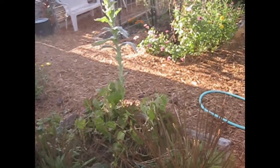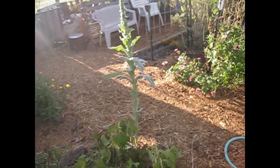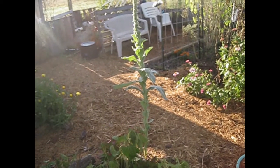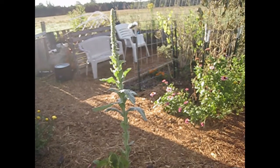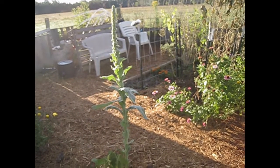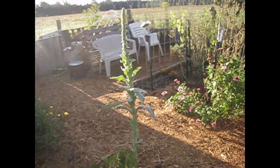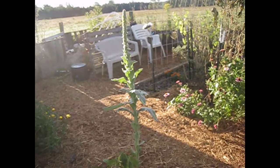The same with this plant here. This is wild. The Lord planted it here. This is mullein. And I've harvested quite a few of the leaves already. That's why it's a little bare. But this is the mullein plant. And it, too, is very good for medicinal purposes. It's great for respiratory conditions. So I let this guy grow. And I'm letting the flower head grow so I can hopefully collect some seeds and actually grow some more mullein next year as well.